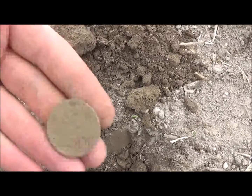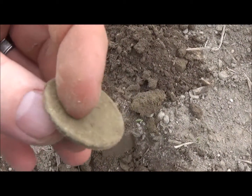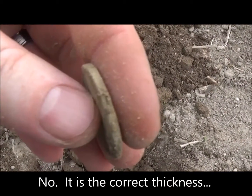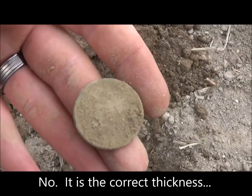Alright, gang. There it is again. Stay tuned. That's awfully thick, too, for a large cent, don't you think? Anyway, time will tell. Alright, gang. Hang in there.